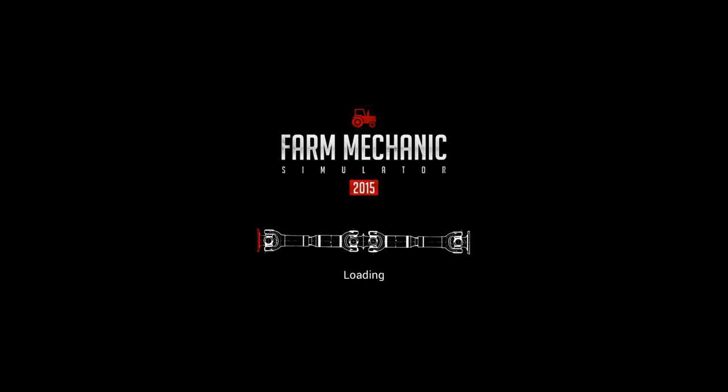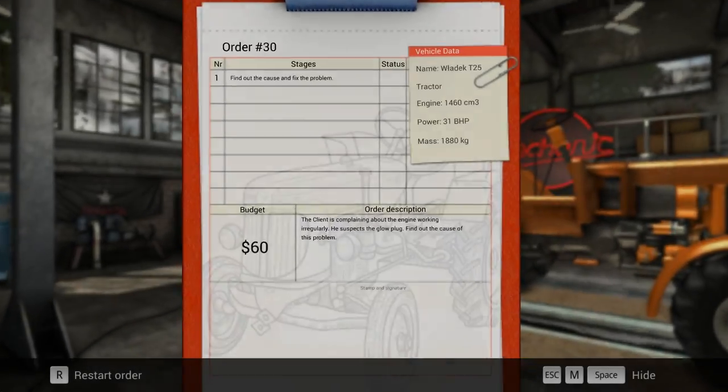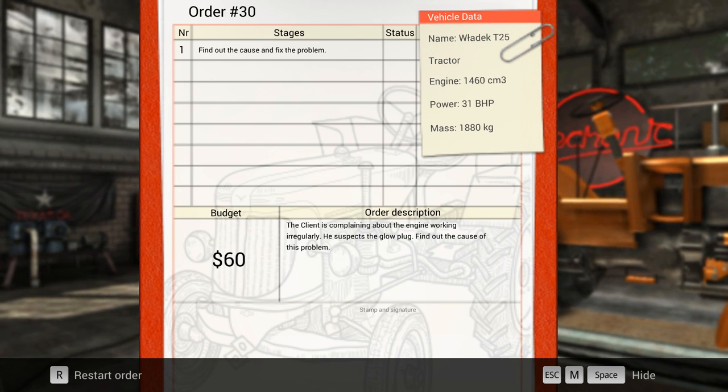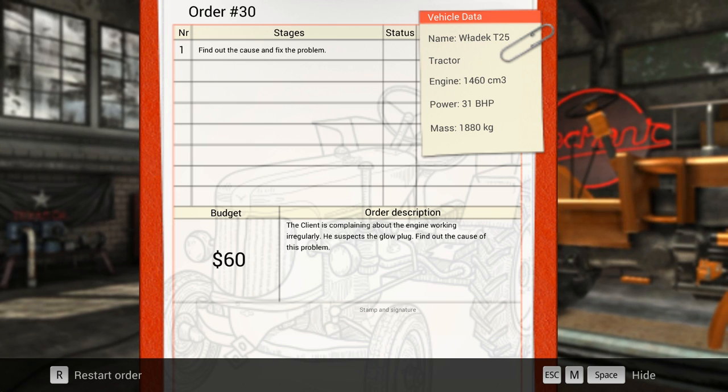That should have been 28. This should be 29, I think. Am I right? 29? Repair number 30. Oh, last one was 29. Well, it wasn't too far off. We'll go to maybe 35 today.